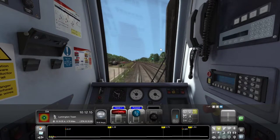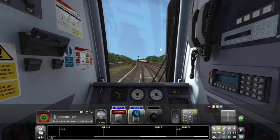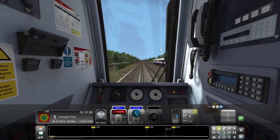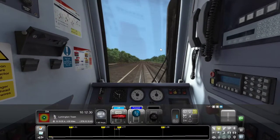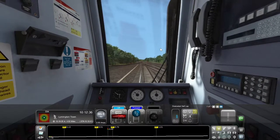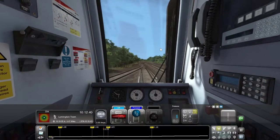We can't go too fast out of the station. We can't get up to the full 60, because there is a 45, which I'm gonna stick at.